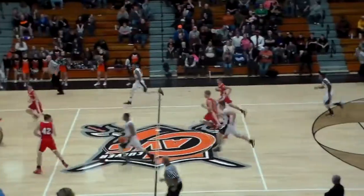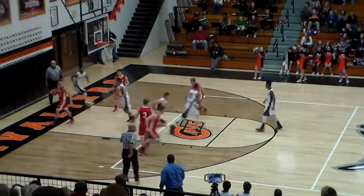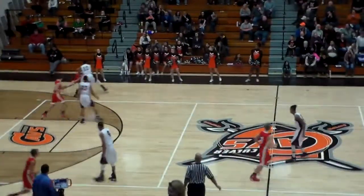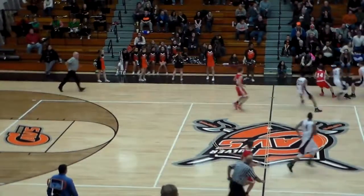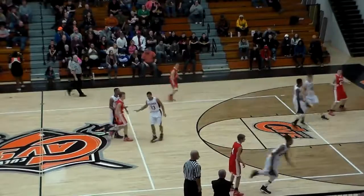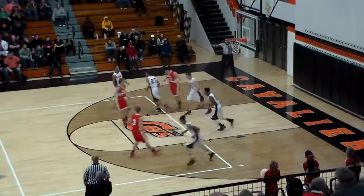The rebound comes out of there to Harris. Pushing it the other way for the Cavaliers. Puts it on the glass and scores. And the Cavaliers are back within 6. Here comes Code up the left side. They're going to double team him. He gets it away to Broker. Kruger in the corner. Binkley for 3. Won't go down this time.